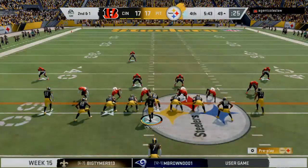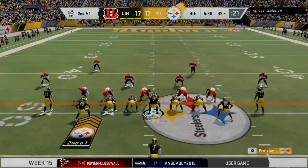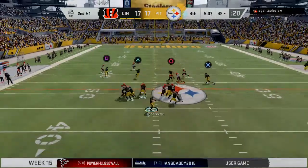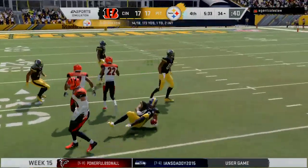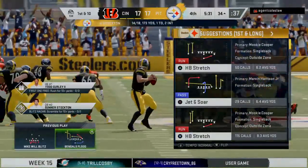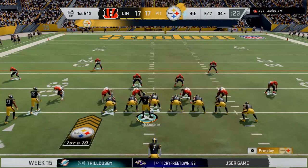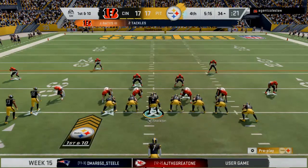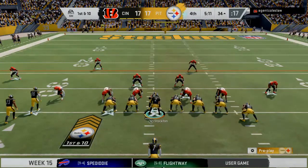Some runs are blocked so well, you almost forget that someone has to carry the ball to gain the yardage. The leverage by the offensive line to create space up front, really well done. Now a toss left side into the hands of his tight end, and he's got another first down as the tackle's going to be made at the Bengals' 34-yard line. Some good games going on in the early window. This might be the best of the bunch.